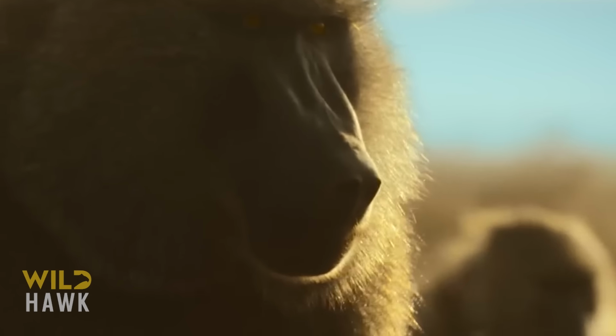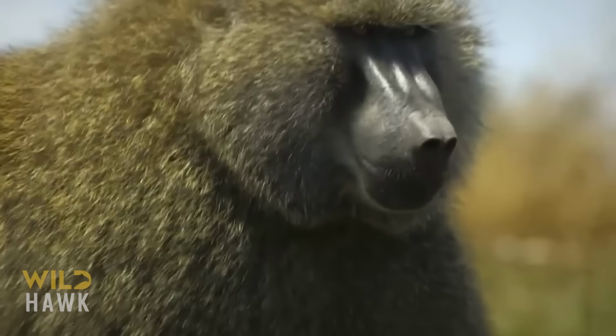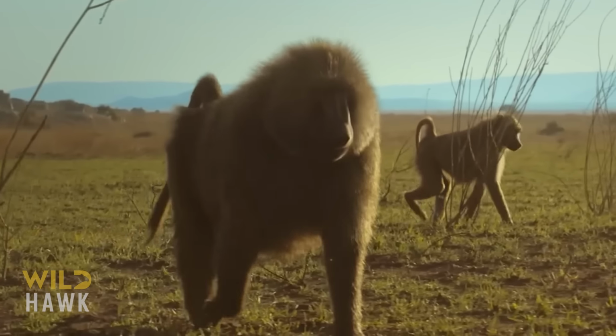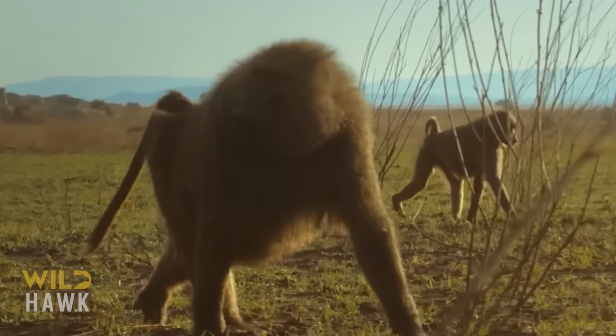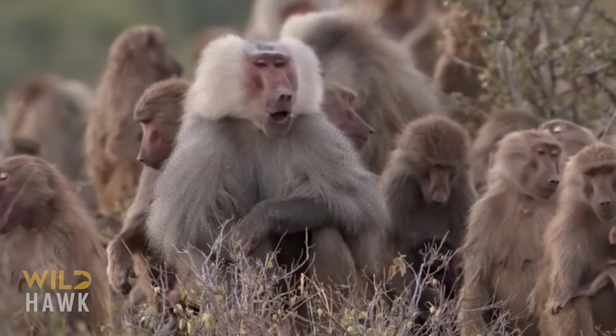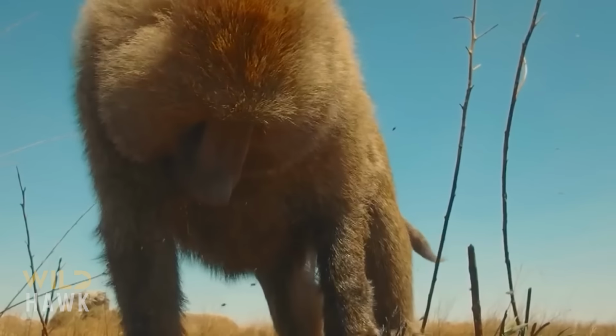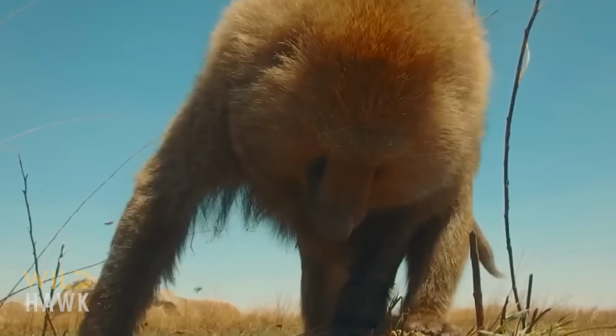Baboons are primates that live in tightly knit groups with a clear social structure and high coordination. Females are responsible for protecting their young, while males act as lookouts and react to threats. On the savanna, a baboon troop is rarely alone.